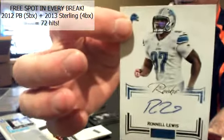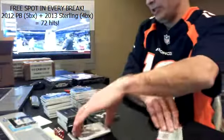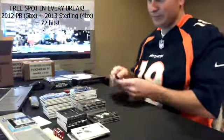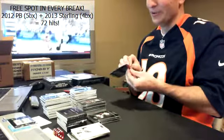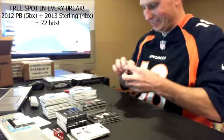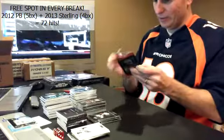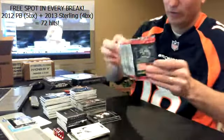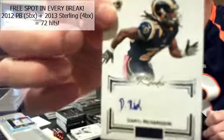114 out of 140 for the Lions. Ronnie Lewis for the Lions. I'm aiming high. 101 Nile Davis logo shield. All right, here we go. Number 2 out of 49.